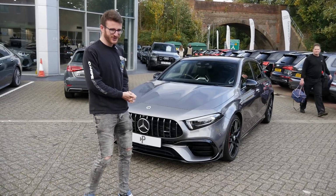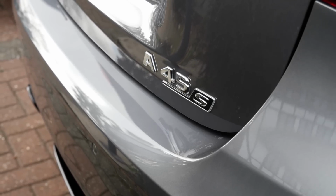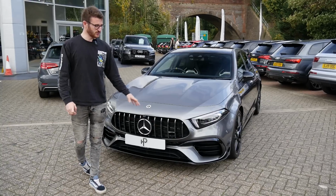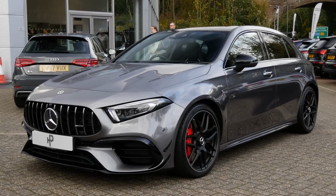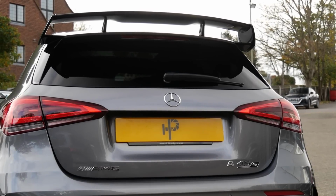So here it is. The new car, Mountain Grey A45S. Ever since these things were released, I've always said I will own one and I will make it pretty special. And of course, that is the plan for this car. As I said, the M140i, which of course has been replaced with this, has some big boots to fill, and don't worry, there are some plans in place, some pretty mega ones. Anyway, let me show you around it.